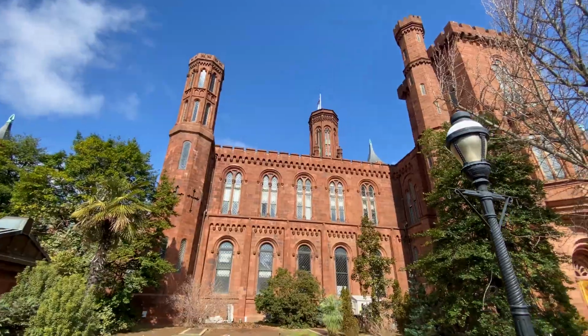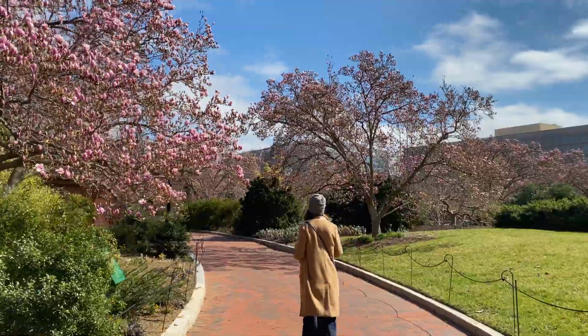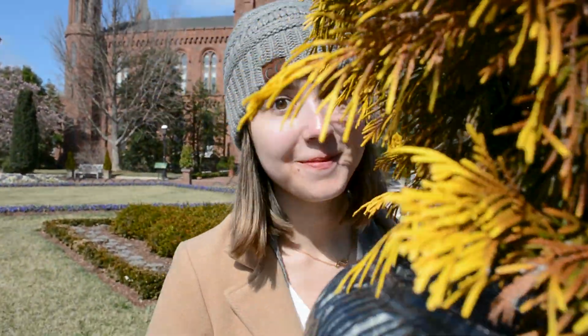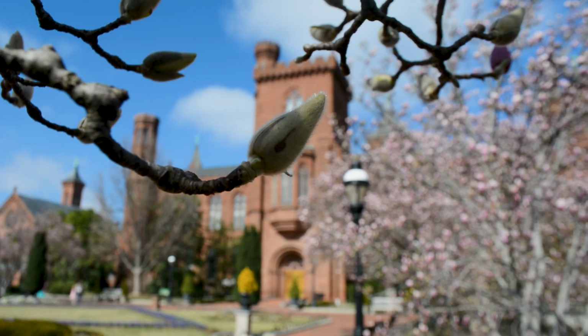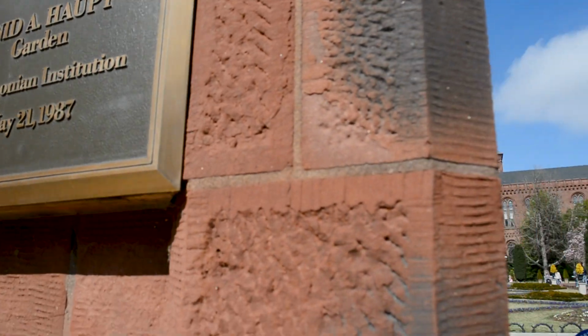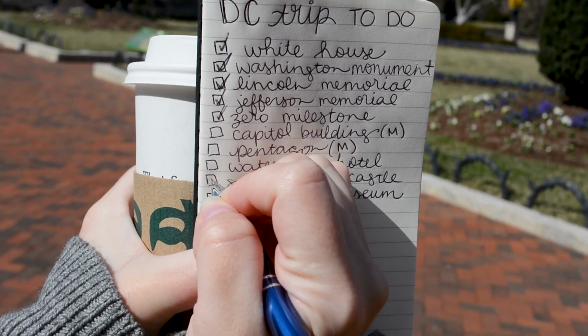We made a quick stop at the gardens of the Smithsonian Castle, which surprisingly is classed as a rooftop garden, because there's a whole museum complex built underneath. The gardens have art dotted around and are a nice place to stop and enjoy some flowers, get some fresh air. The castle itself was closed due to renovations, which meant we couldn't go inside, but we were able to just enjoy the outside parts.